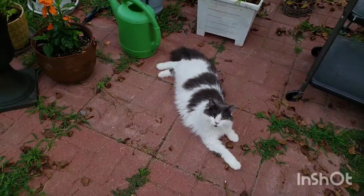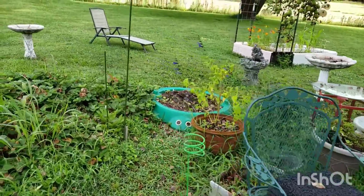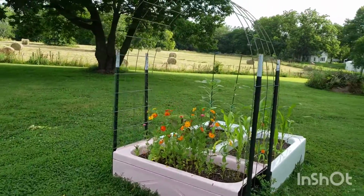Say hi, Kiki. Kitty. She's such a funny cat. She's a typical cat. She wants attention when she wants it.